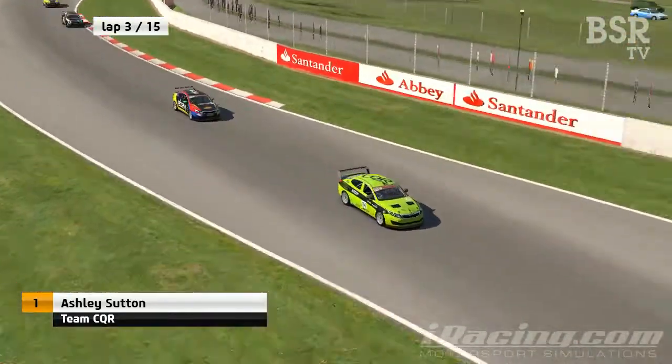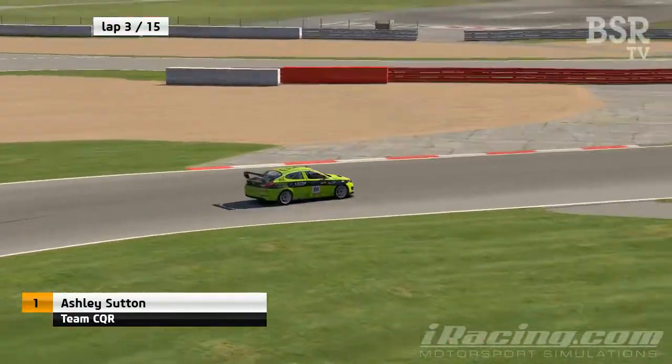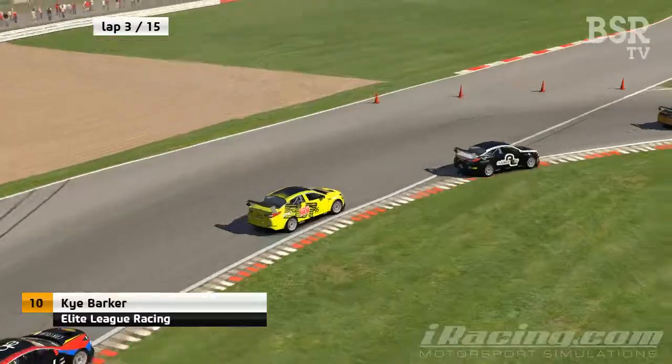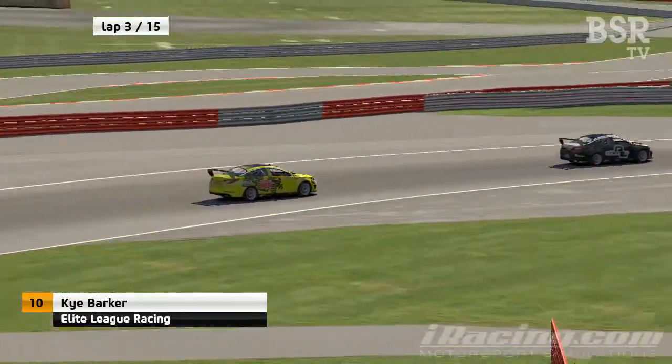Katz in 2nd. There's a noticeable gap back to Chepalevsky in 3rd. So those two main rivals are in 2nd and 3rd position at the moment. Oh, and Kai Barker's lost a couple of places there. I wonder what's happened to him. He's down to 10th. Decent group of guys here.